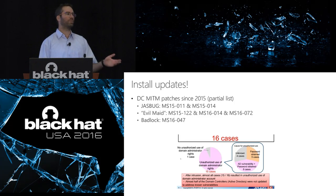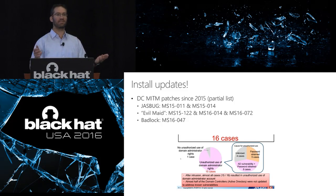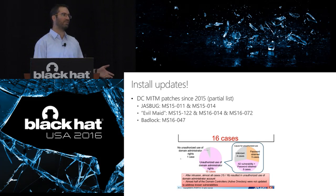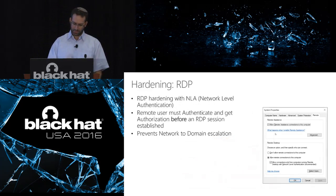So patch. Especially if you thought that maybe Evil Maid is not so important to patch because it required physical access. No, it can be done also from remote access. So if you haven't patched that, if you deprioritized it, go back home and patch.